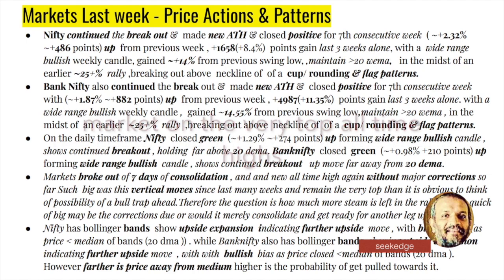Bank Nifty is also the same, continued the breakout after 7 days of consolidating after the initial breakout, and now from a new all-time high, it's about 48,000 heading towards 50k. It's around 1.87% to be precise, the move this week alone, and it's nearly 5,000 points, 11.35%, in just 3 weeks. Can you believe that?